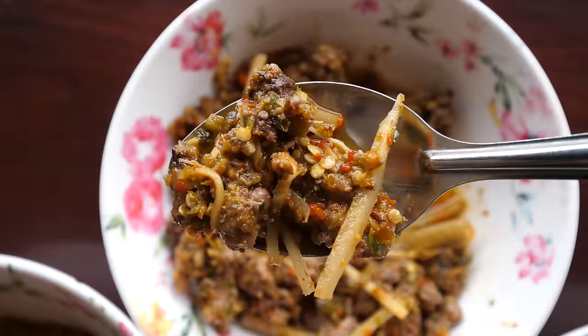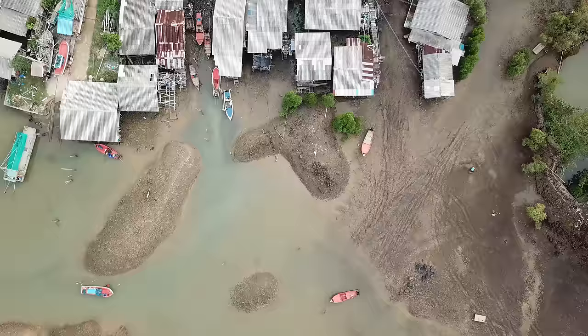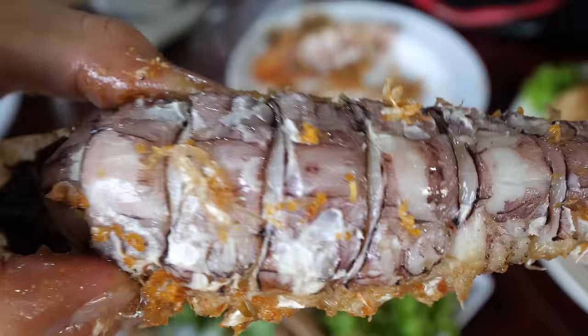Today we are going to be in Trat, the town. We're going to be exploring the food, and so we're going to go on a food tour, and I'm going to share all the food with you today.